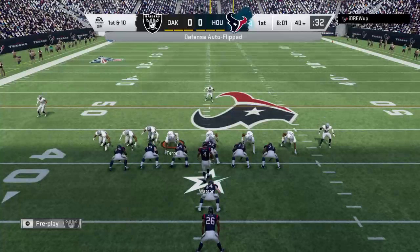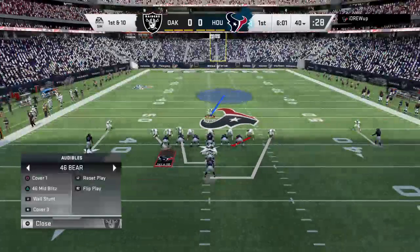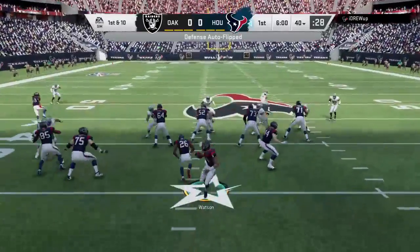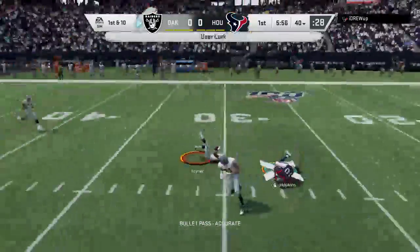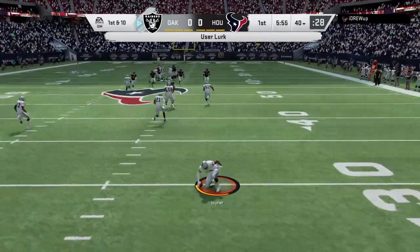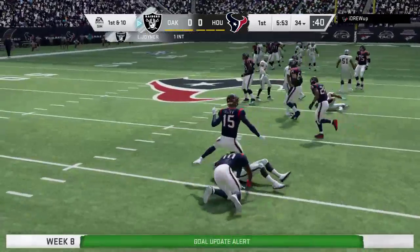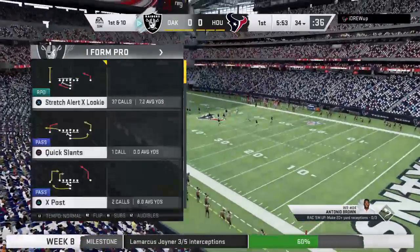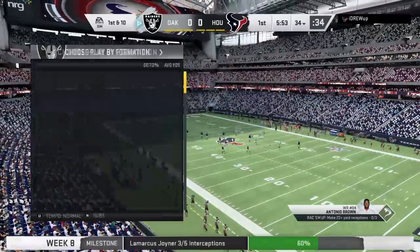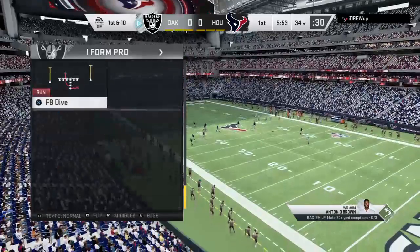Good starting field position for them as they come up 1st and 10. After the interception, here's Watson. Oh, he's going to air it out right away. Trying to force it to Hopkins, and it's intercepted. LaMarcus Joyner with a pick. And his guys are going to take over at the 34-yard line. Certainly not the cleanest of starts to this football game. Back-to-back plays yield turnovers in this first quarter. So there's not much flow right now.